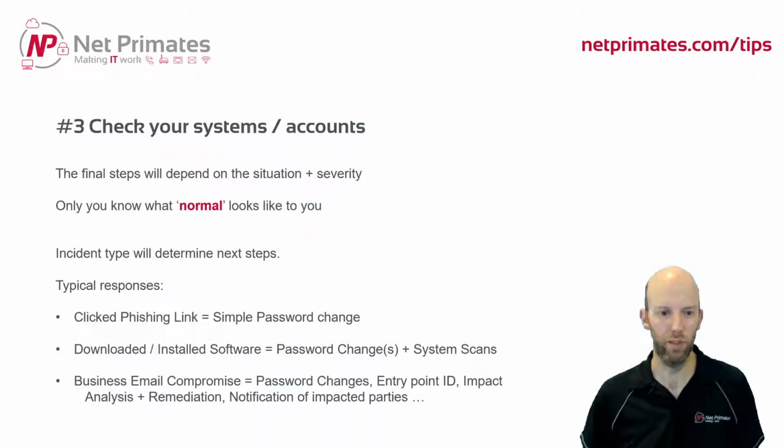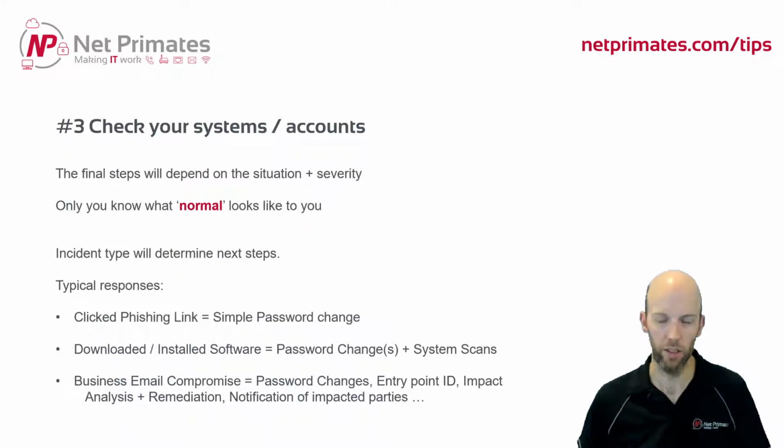How many emails were sent? Who did they go to? What did they actually do with the information that they obtained? And then notification of anybody involved. So perhaps if your customers were emailed from your email account, we might need to send them a follow-up email, or we might need you to send them a follow-up email explaining the situation. There's also potential legal and regulatory requirements for reporting of breaches and so on. So at this stage, it's very much done on a case-by-case basis.